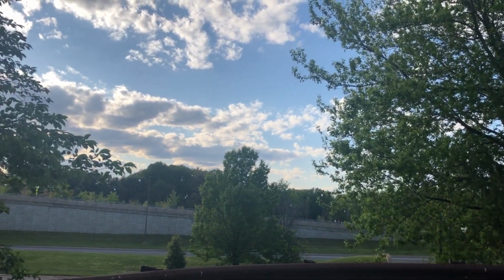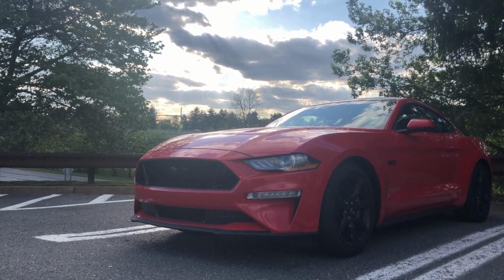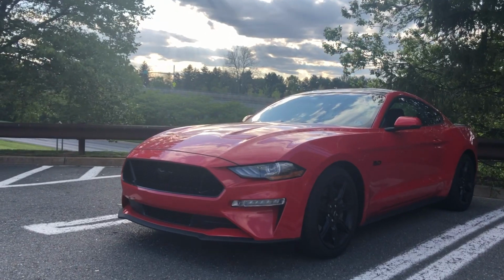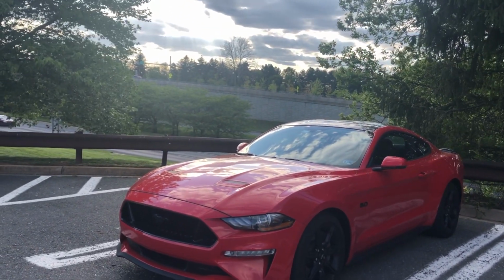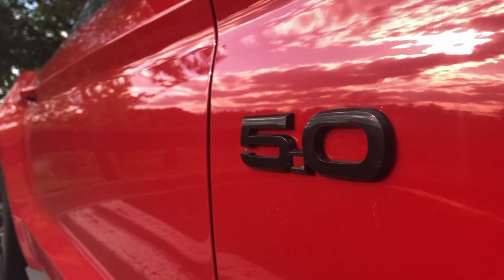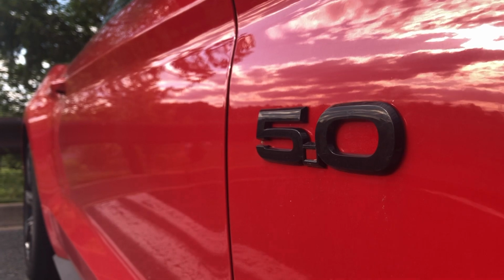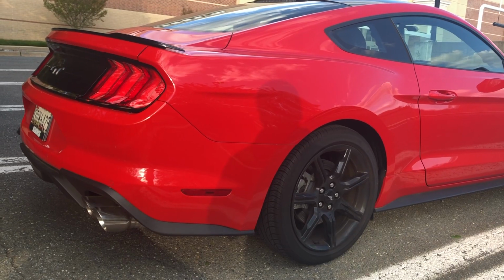Now, as you saw from that intro clip, the Corsa Extreme Catback is really loud. I love the sound of it. It's one of the loudest setups you can get for your S550 Mustang GT, aside from doing long tube headers or a cat delete. Most people, when they see a Mustang with a 50 badge on the side and a Corsa Extreme, that is the sound they're typically expecting. Just a beautiful Corsa sound that is loud but also clean sounding.